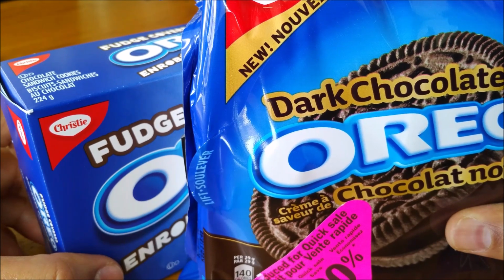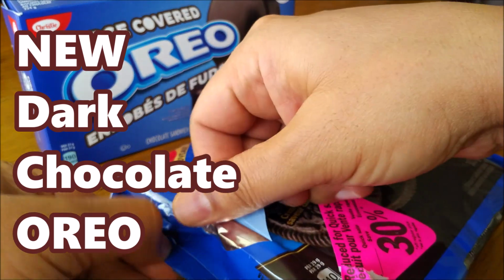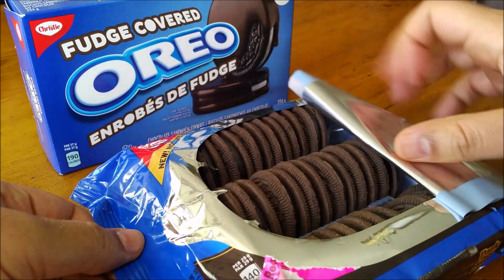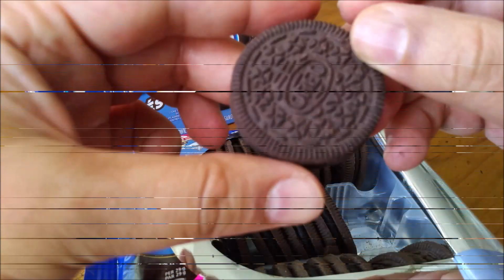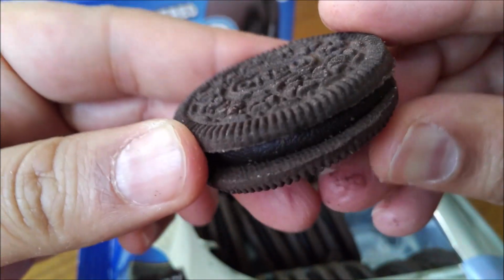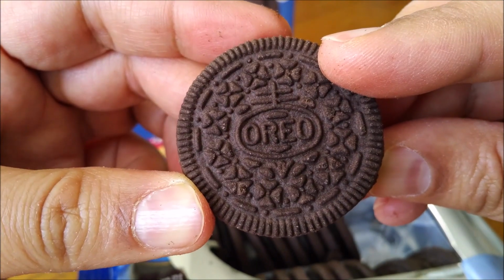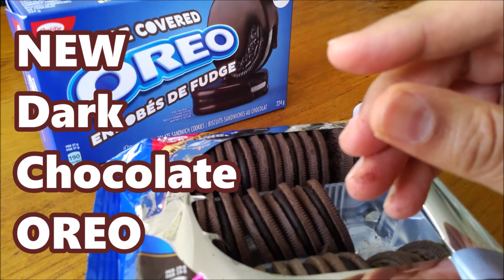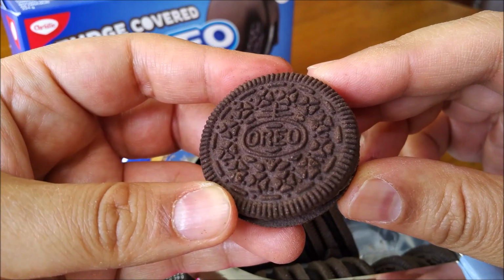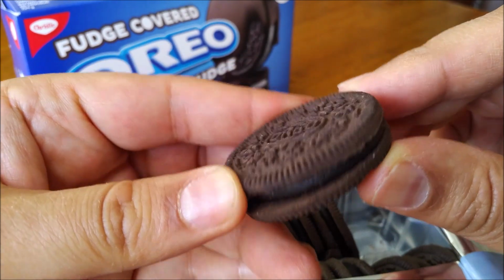All right, so how about we attack the dark chocolate ones first? You stay right there, fudge covered Oreos. Here we go. Let's see what they look like. Okay, so they look like a nice chocolate covered Oreo. There you go. The regular chocolate cookie on the outside. And inside you can see that dark chocolate cream filling. Oh yeah. Let's do that quick sniff test. Okay, it does smell kind of like a dark chocolate. Okay, here we go. It's the Oreo dark chocolate from Christie in Canada going in.